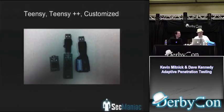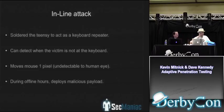So Josh, no pressure. What we did with this is we recoded the keyboard itself to do an inline attack. Essentially, when you hit a key on the keyboard, the Teensy detected it and then propagated that key out. So we can actually detect when someone is there, right? And when it doesn't detect somebody there, it moves the mouse pixel up 1 and to the left. You don't notice it on the screen, but it keeps the screensaver active.